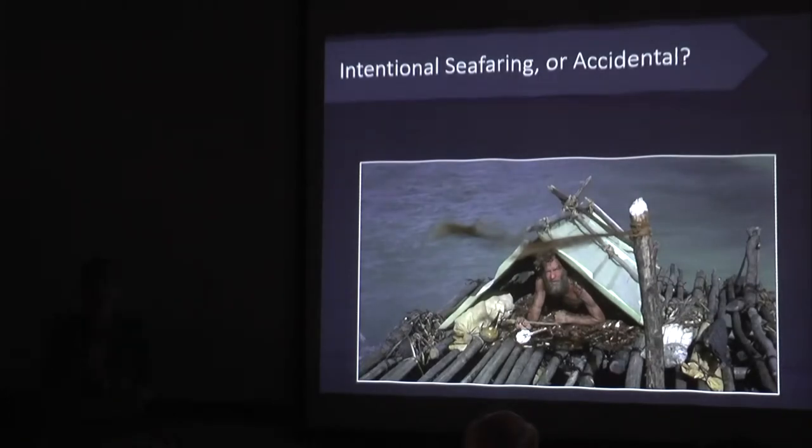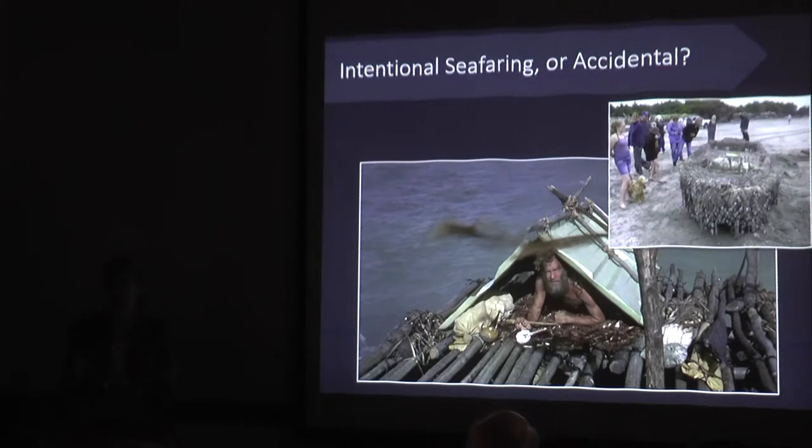And so the real question becomes whether or not these are accidental crossings. So are we talking about a Robinson Crusoe scenario, kind of washed up? For example, we know that tsunamis and sea currents can actually carry things substantial distances across open water. And we saw this very recently with the tsunami in Japan, where material was washed up on the shore of Washington, the state of Washington. So we can see pretty major movements that we might consider accidental.